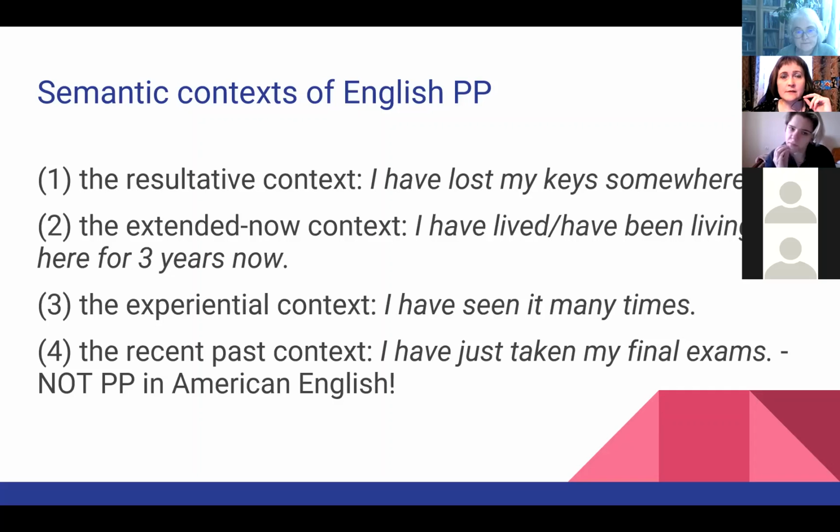The next is the extended now context, which is used to describe a situation that started in the past and continues into the moment of speaking. For example, I have lived or I have been living here for 3 years now. Extended now context poses difficulties for Russian-speaking learners of English because in Russian, to express this meaning, the imperfective aspect of the present tense is used. For example, я живу в Москве с 2000 года. So, I've been living or I've lived in Moscow since 2000.